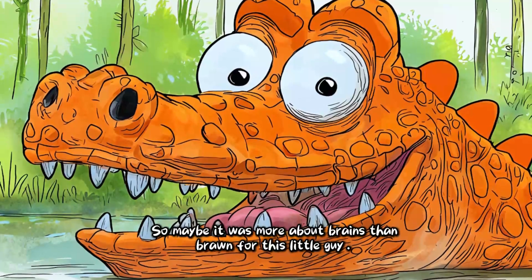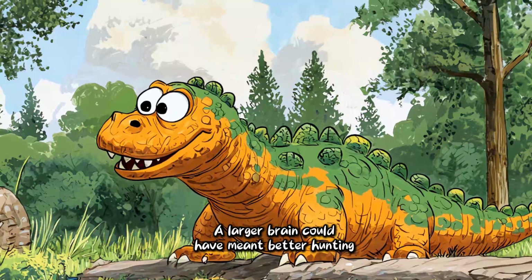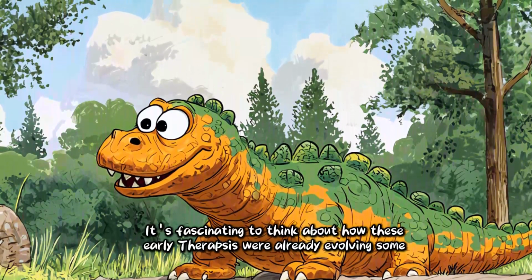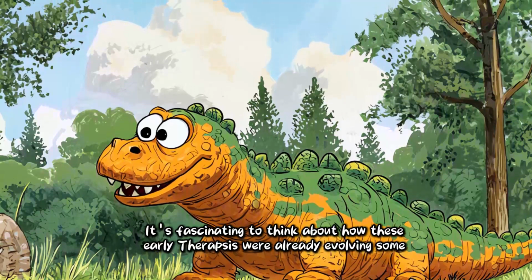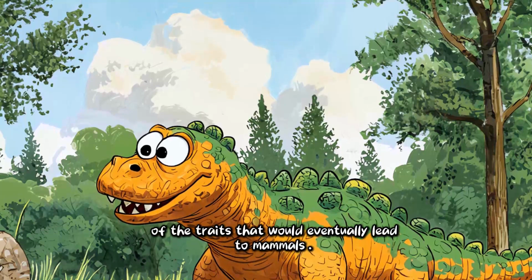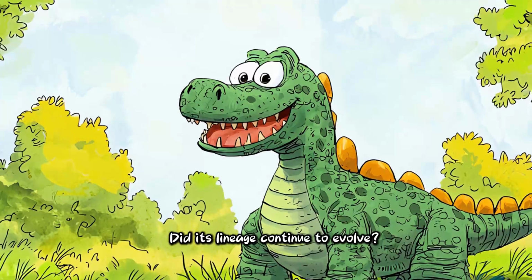So maybe it was more about brains than brawn for this little guy. That's a possibility. A larger brain could have meant better hunting strategies or even more complex social interactions. It's fascinating to think about how these early therapsids were already evolving some of the traits that would eventually lead to mammals. What happened to Behemoth?